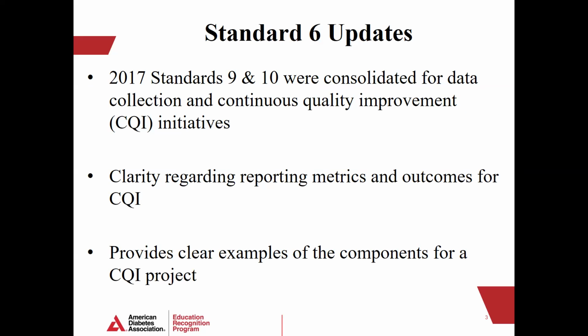So what this all means, there were some significant changes that occurred from the 2017 standards to now, some of which include the consolidation of the previously known standards 9 and 10 for data collection and continuous quality improvement. There's improved clarity of reporting metrics and outcomes for CQI that's helpful. And it helps, I think, to provide some clear examples of the components for a CQI project.